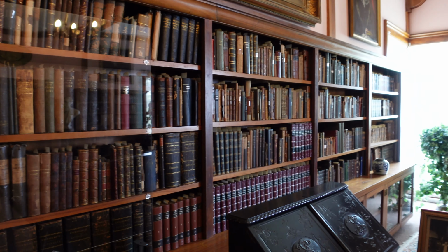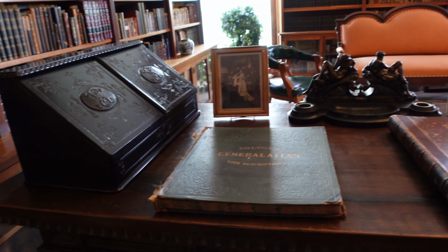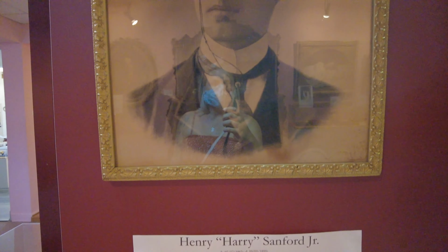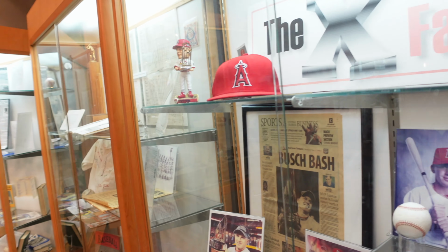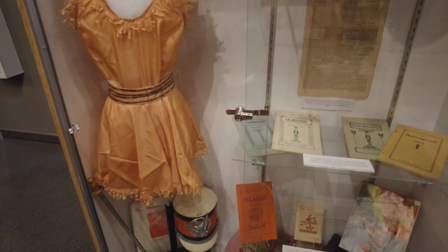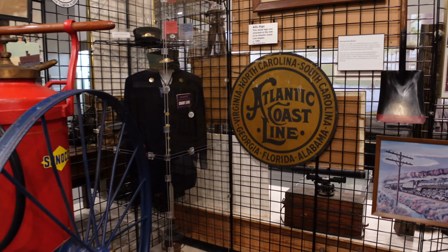This museum has a pretty big collection of items that were owned by the founder of the town, Henry Sanford, that was donated by his daughter. Here you can also find a sports collection highlighting achievements of Sanford natives, as well as exhibits focusing on local celebrities, businesses, fire and police department, agriculture, and much more.